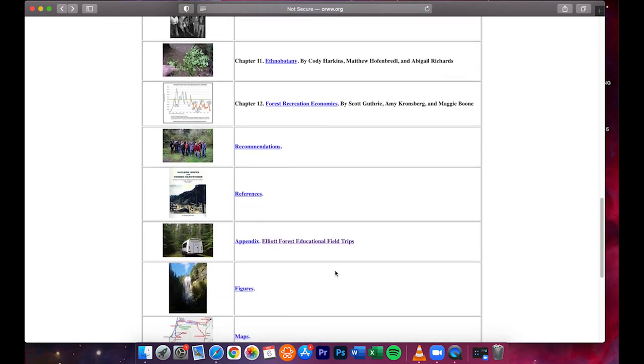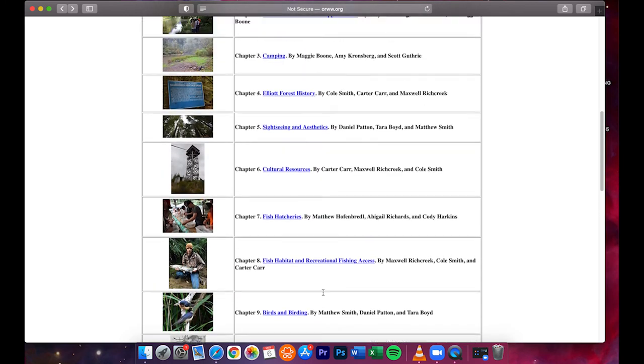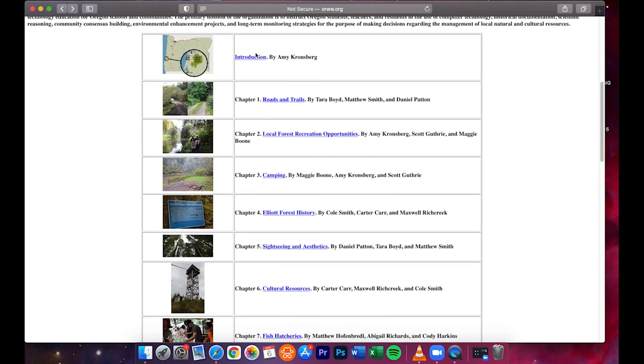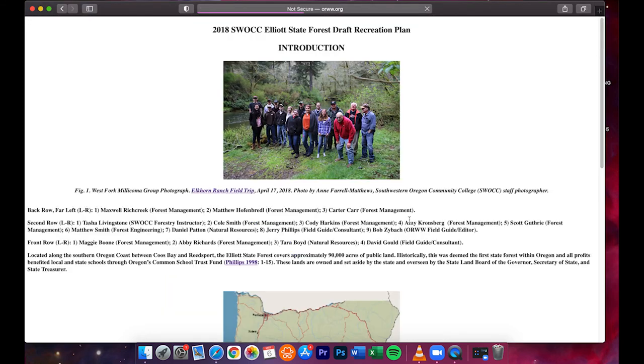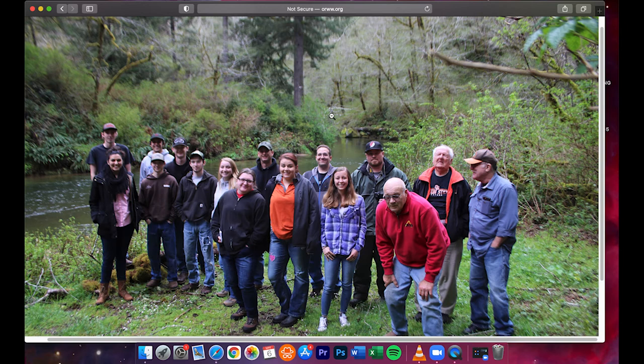The students were given homework, guest speakers, quite a bit of work to do, and the results were very, very interesting. The introduction shows students on the West Fork Millicoma on the road to Elkhorn Ranch. Again, Jerry and David and Instructor Livingstone and the students we worked with that wrote this first recreation plan.